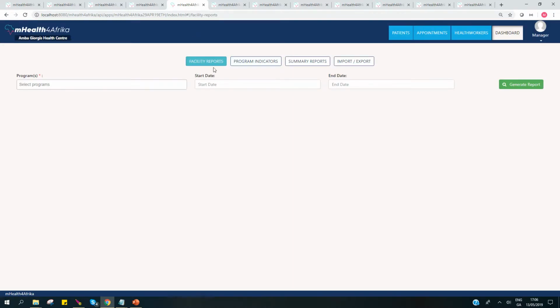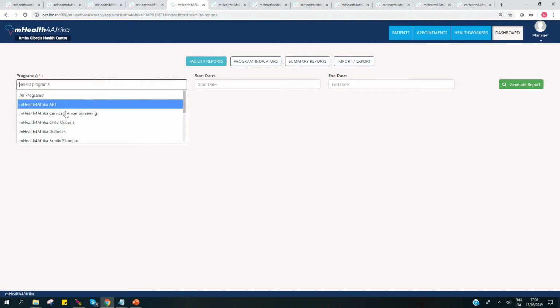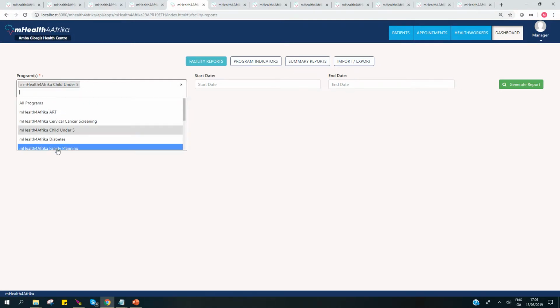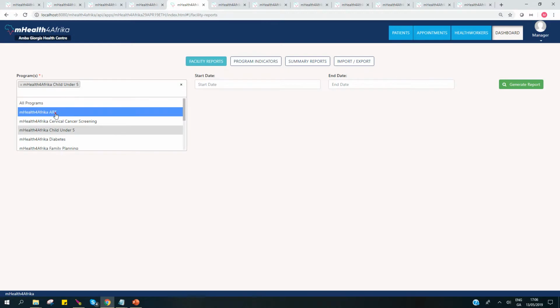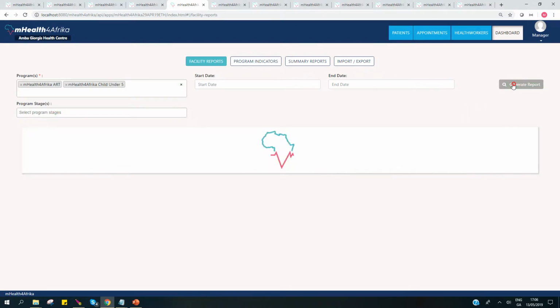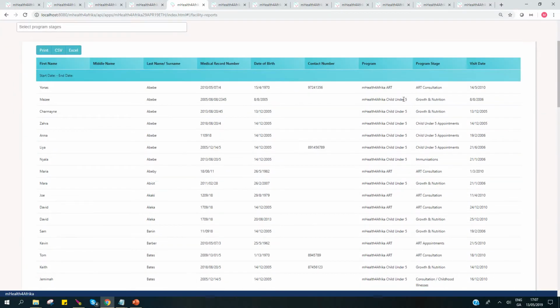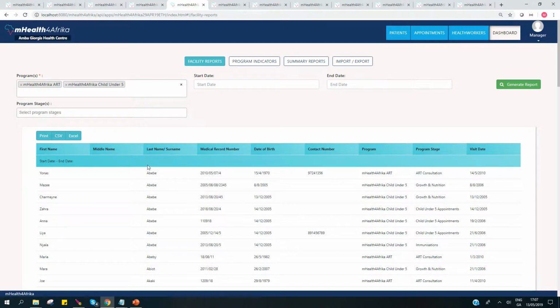So within the dashboard, we have access to facility reports, summary reports, and indicators. So here we're going to choose a number of programs. And then we generate the report. So this allows the healthcare workers to see the patients that have participated in these different programs that were selected. We can set the date that we want to know the participation from. It shows you the program and the stage that the person participated in and the last visit.